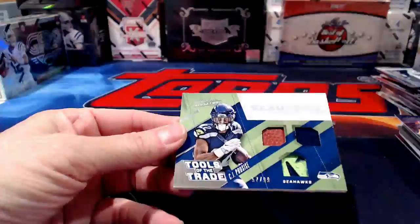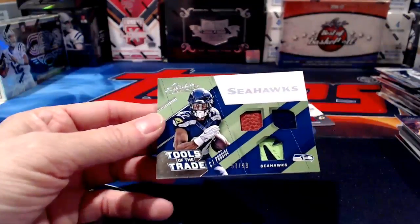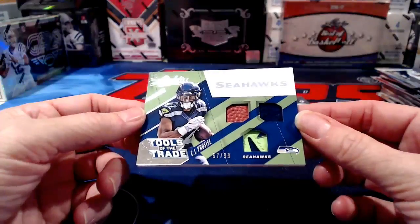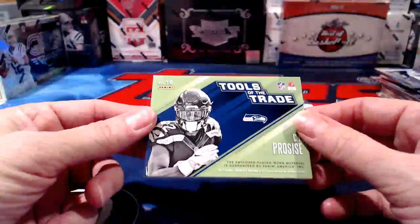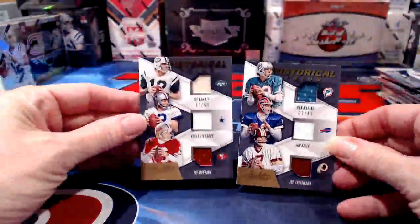And the Seahawks. But you know who, what? It is not the guy I always pull. Do you guys believe it? I did not pull Amara Darboh. I pull him in everything. But tonight, we got CJ Precise to $99 instead. So you didn't go home empty-handed, Seahawks, but we did not get you who I normally get you, which is Darboh. So here are these two sweet little cards.